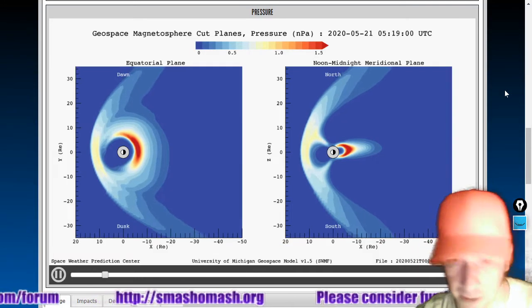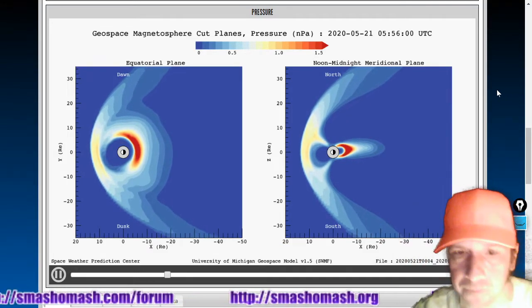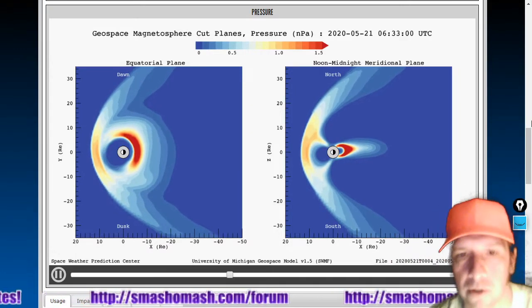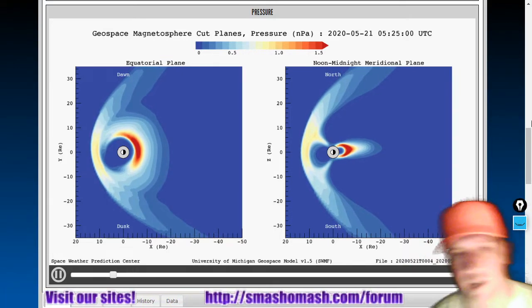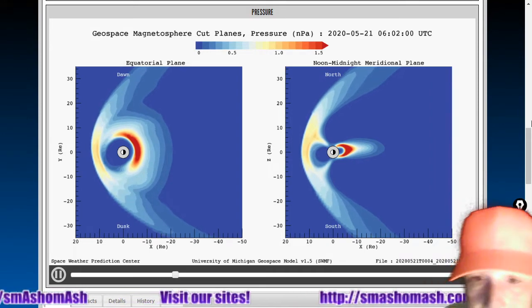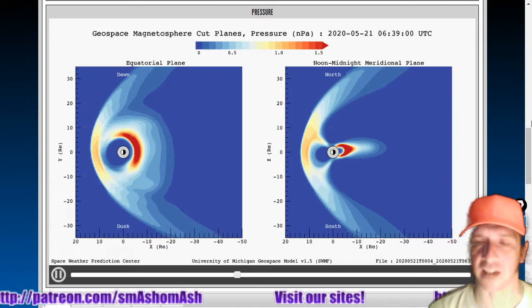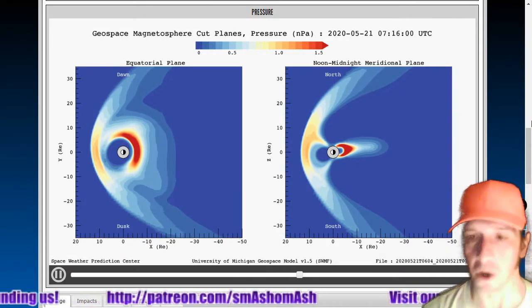Speaking of magnets, let's look at the magnetosphere. No malarkey here. Here's 4 hours of magnetosphere data. And we see most of the pressure here in the magnetotail region on the right side, which is the night side, the less light side, otherwise known as the dark side of the planet. The same as the light side, only darker.